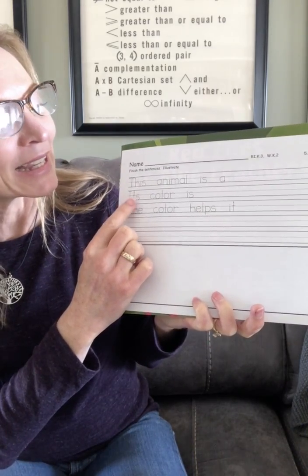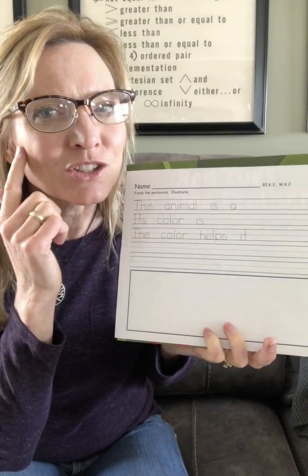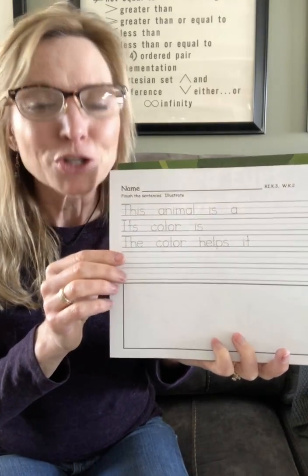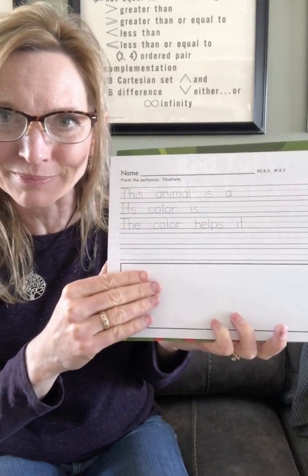Then the next line says, "Its color is," and you'll write what color it is. And then the last part is, "The color helps it." So you be listening in the story to see how your animal's color helps it. It might help it to survive by helping it hide from predators, or it might help it to blend into the environment so that it can hunt. So you be listening for what animal you think is really interesting, what color it is, and then also how its color helps it. Then you'll get to draw about it at the bottom.